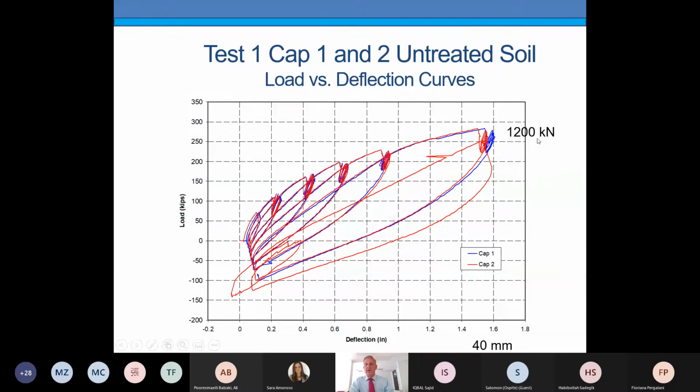So we loaded up to 120 kilonewtons at a deflection of about 40 millimeters. And those two pile groups are almost identical. This was a big surprise to me because as a geotechnical engineer, I've learned to expect things to be different and to see variations, sometimes substantial variations in short distances. But this was a good indication for us. So we loaded incrementally, and then we did some cyclic tests to see how the soil would behave.